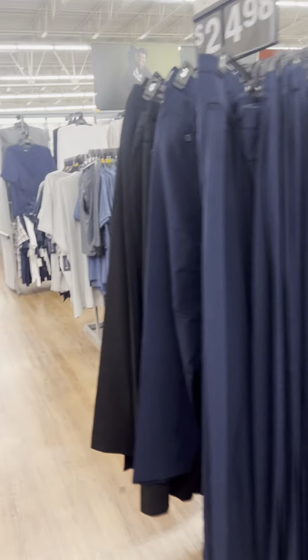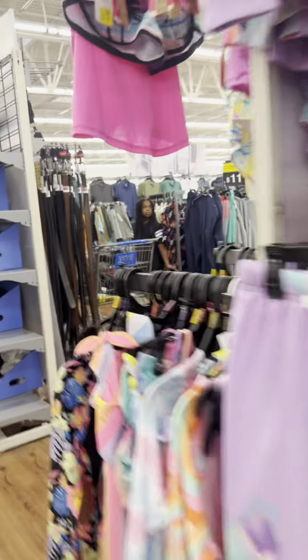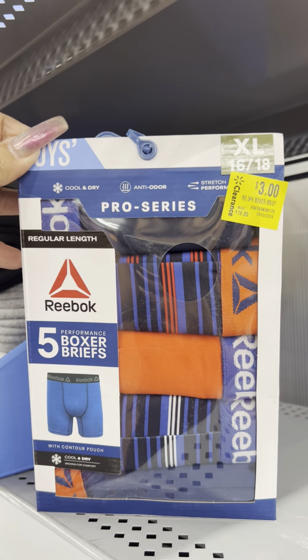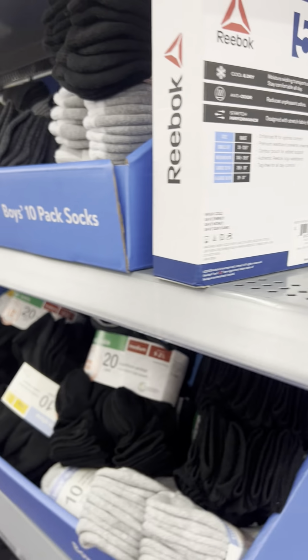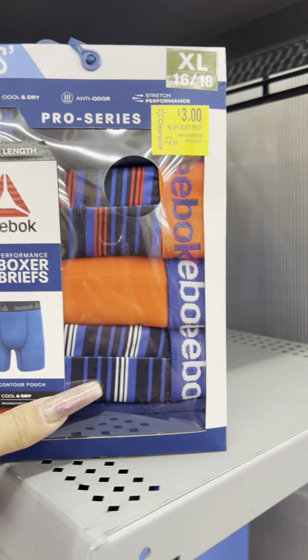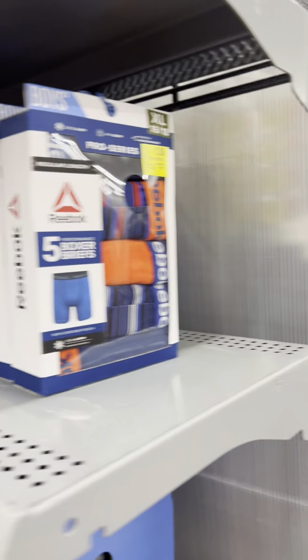Okay, and I am gonna come back over here and I'll show you something else that I did find. So I did find the boys boxers over here. This brand is Reebok. This is for $3. They were $14. And here is your barcode. And I did find 3 of them over here. Not sure if I'm gonna get them. Have them in my cart, but not sure because I already got tons of boxers this week.